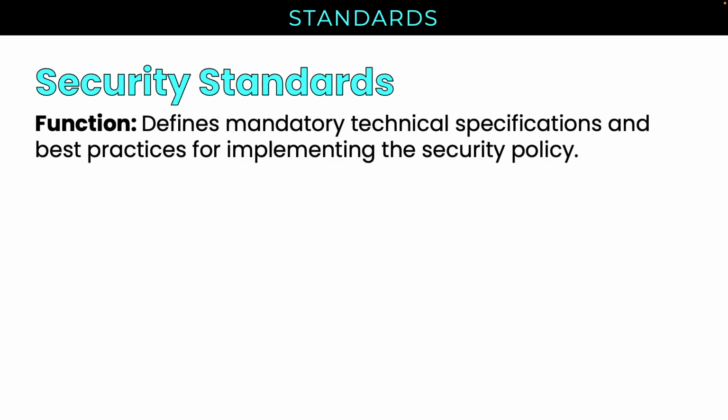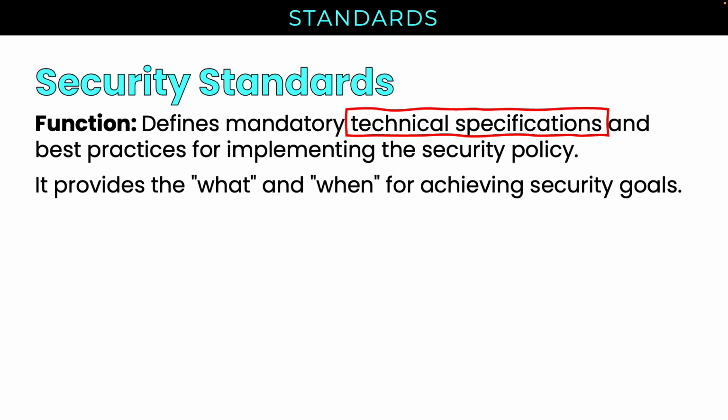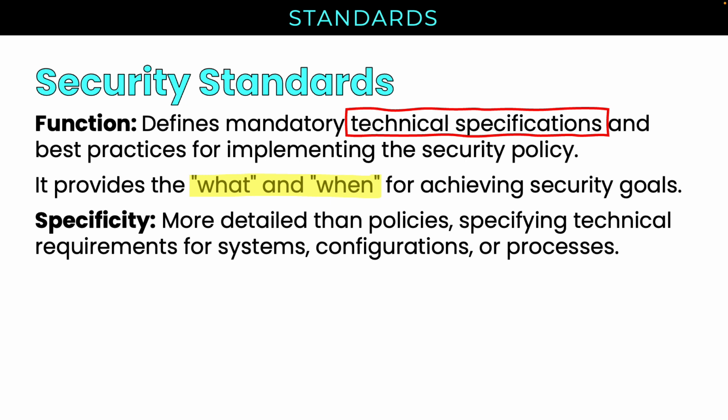Standards, on the other hand, define mandatory technical specifications and best practices for implementing a security policy. They provide the what and when for achieving security goals. They're more detailed than policies, specifying technical requirements for systems, configurations, and processes. For example, in government organizations, there will be standards that government agencies have to follow. NIST has what's called the Risk Management Framework, which is actually a framework that is a standard. It's mandatory for the agencies to which it applies.